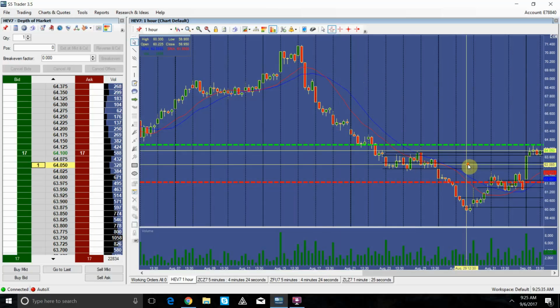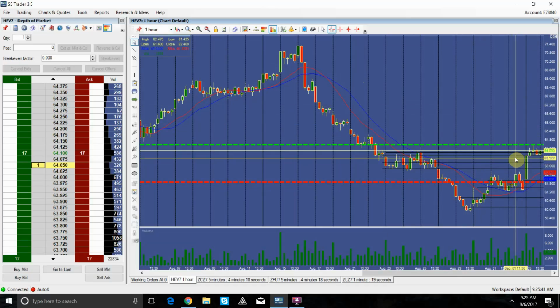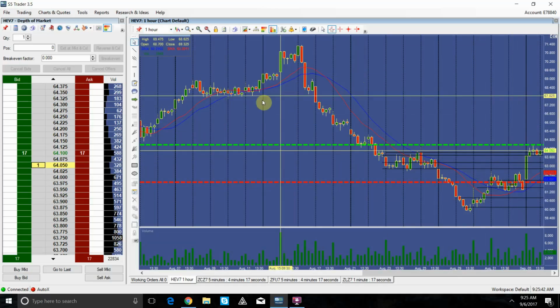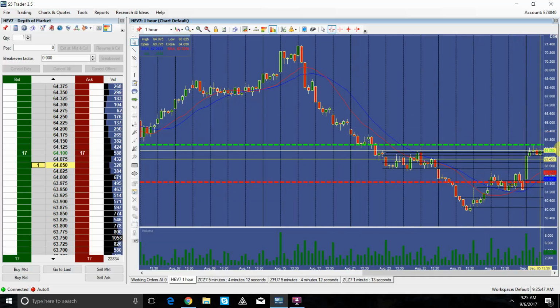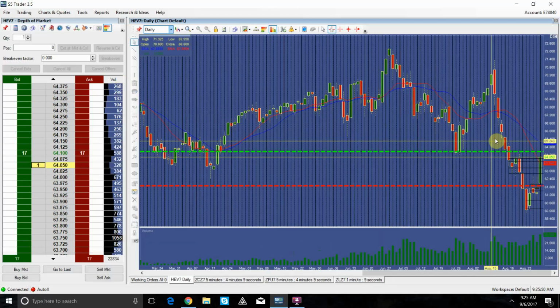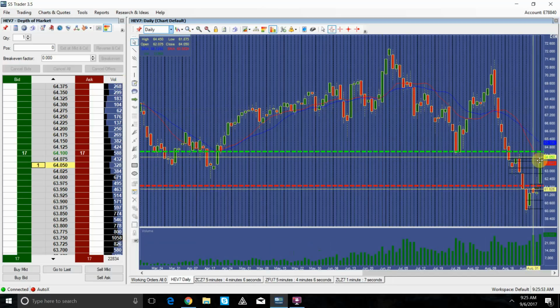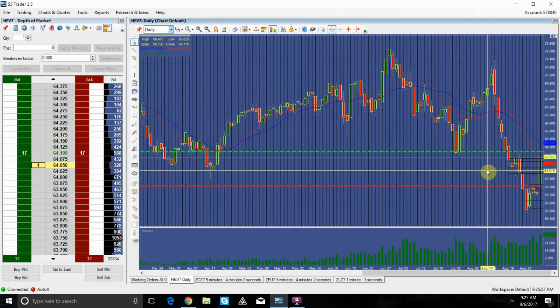Hey, good morning. So we are again on the lean hogs chart. This is what I trade a lot. So this is the hour time frame, which means each candlestick represents 1 hour. And if you look at it from the daily perspective, it looks like it's going to push up a lot higher. This candlestick had a lot of bullish strength.